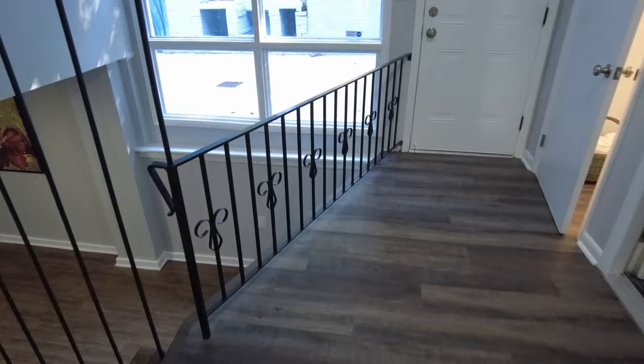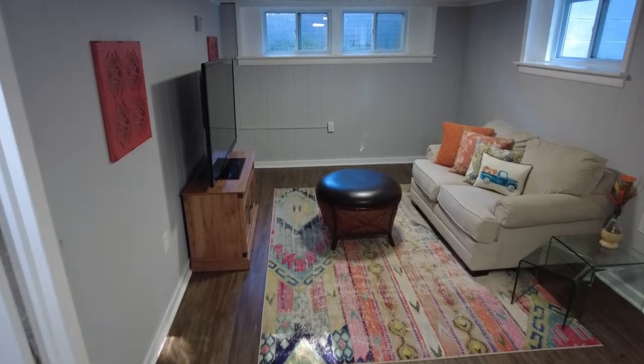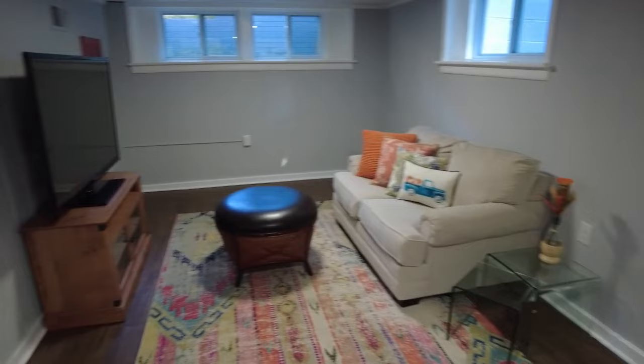We are going to go down into what I'm going to call the rec room. And you can see it is currently staged by Hardesty Homes. They do a great job of helping to bring these homes to life. We've got good space down here, natural light. If you are entertaining, great place for friends and family to gather.